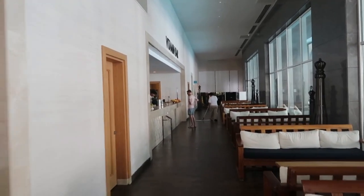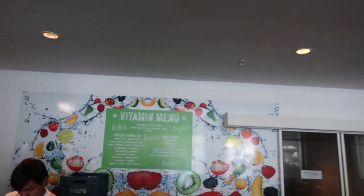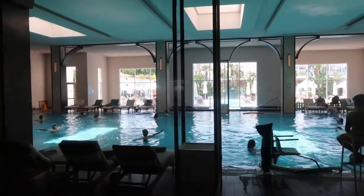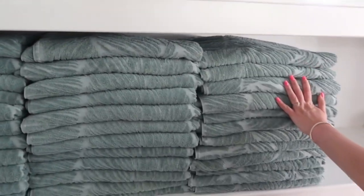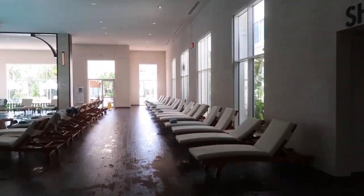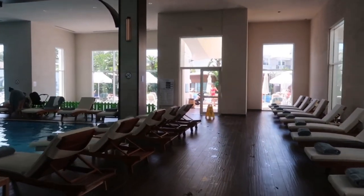They also have a vitamin bar, which we tried the juice the other day and it was lovely. It's all freshly squeezed. You can get coffee here as well. Here's the indoor pool. One thing to point out, you don't need towels because they are provided and they're very nice and comfy. Very nice. We'll go in this today.